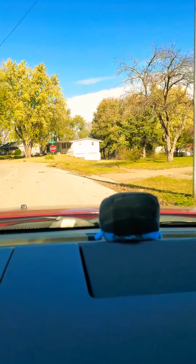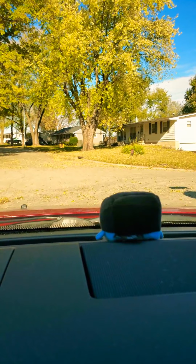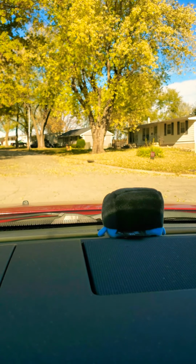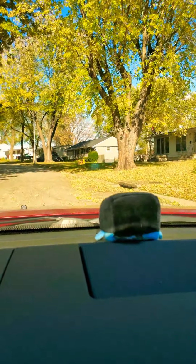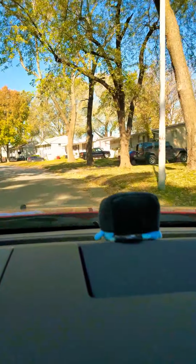So basically just made a great big circle through the old neighborhood. It's kind of nice. I don't mind it a bit. Yep, this is the old road.